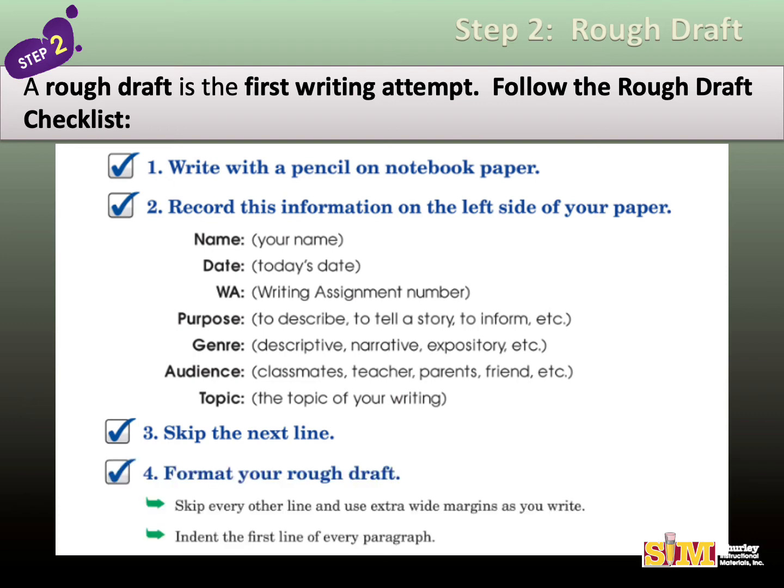Then, task number 4 teaches them how to format their rough draft. Students will learn to skip every other line in order to have built-in space available for revisions and edits. Students are also taught to indent the first line of every paragraph.